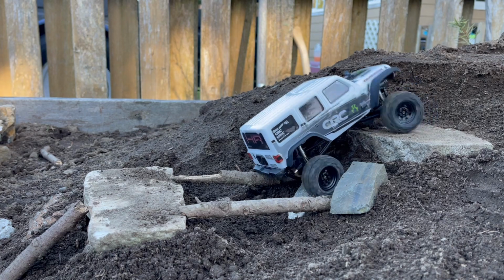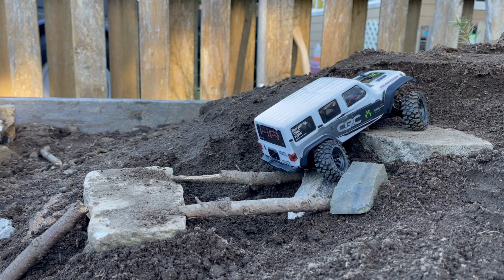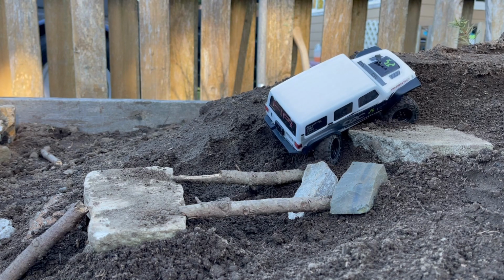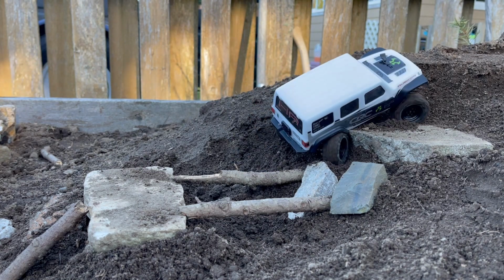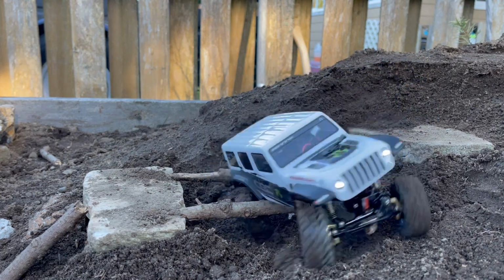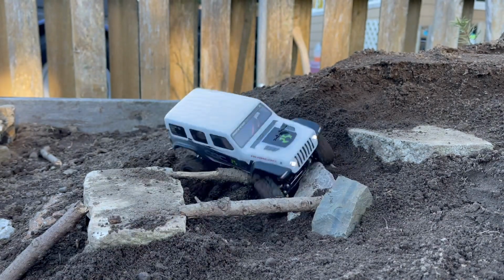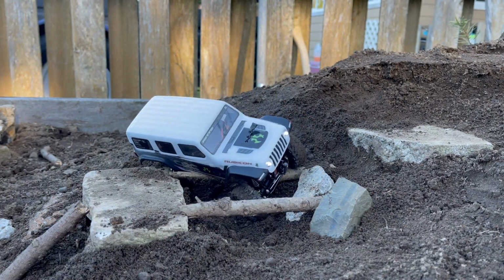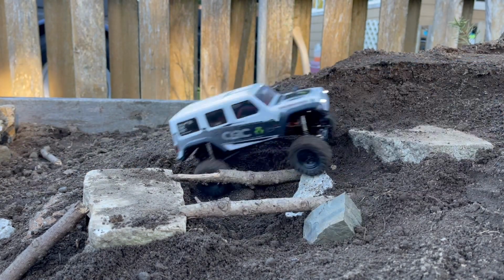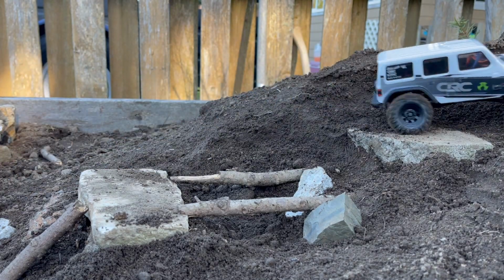We can't do this! We're gonna steer our way over there. Yeah! Come on! We can't even cheat right. Come on. There we go. And we made it.